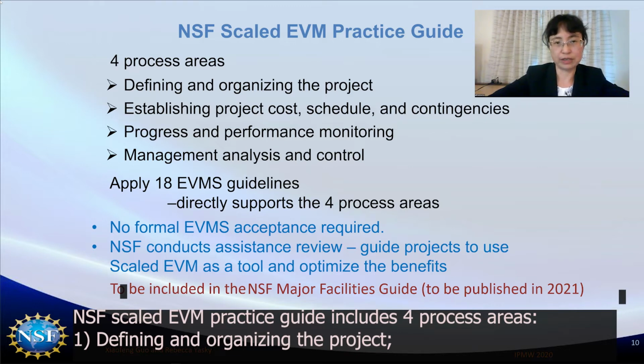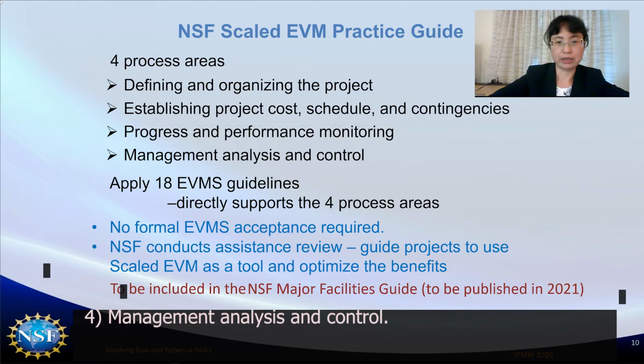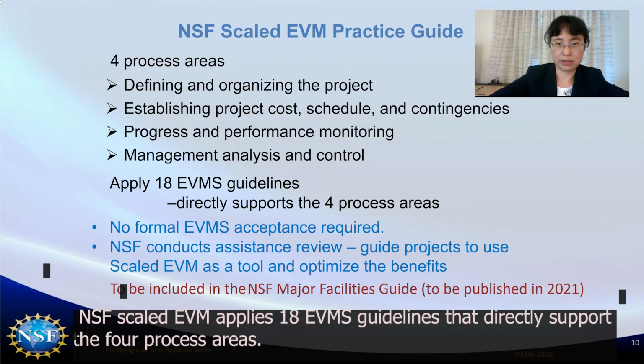1. Defining and organizing the project. 2. Establishing project cost, schedule, and contingency. 3. Progress and performance monitoring. 4. Management, analysis, and control. NSF scaled EVM applies 18 EVMS guidelines that directly support the 4 process areas.